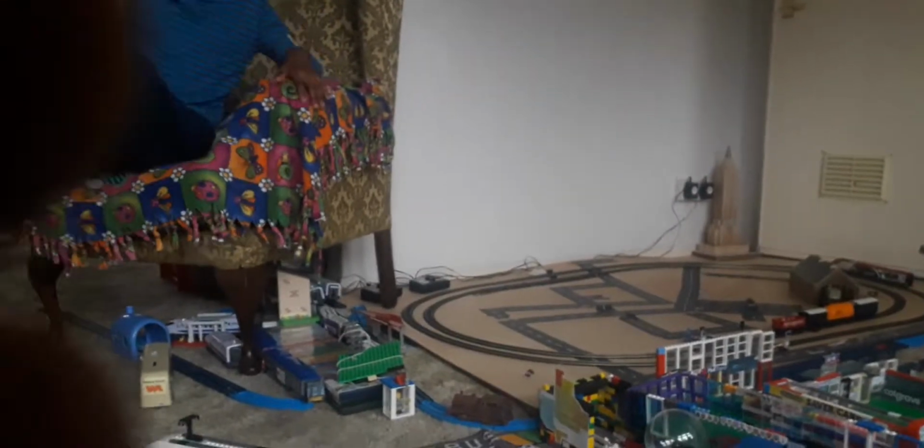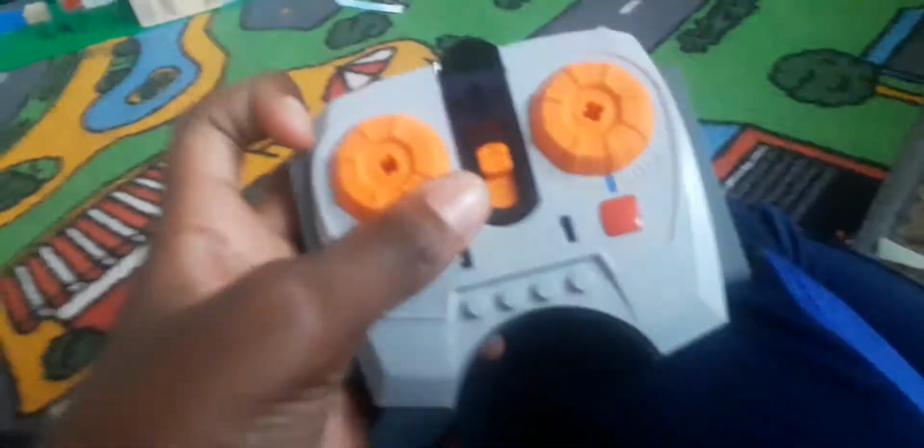If you buy this train, you'll get a remote control with it. Thank you, Micah. Now, with the last minutes left, I'm going to show you how to work it. If you've got this train, you get the remote control. You have no idea how it works.